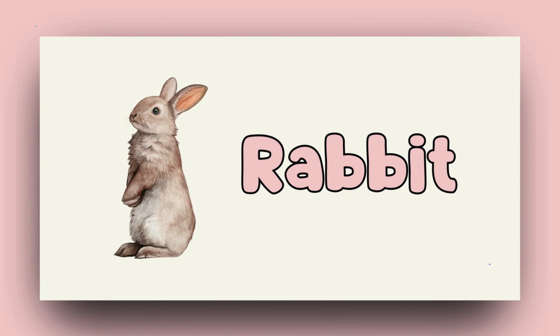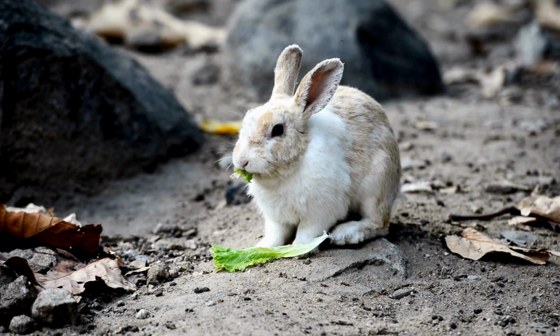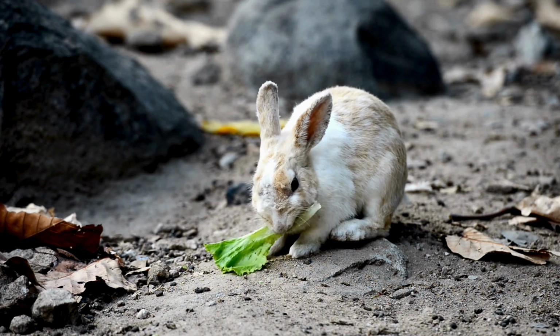R is for rabbit. Rabbits are furry little animals with long ears and fluffy tails. They love to hop around and eat carrots.